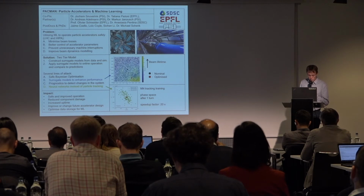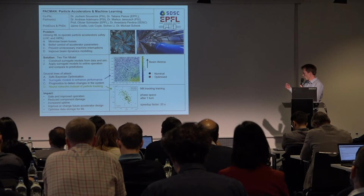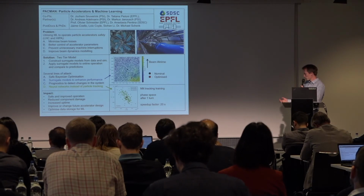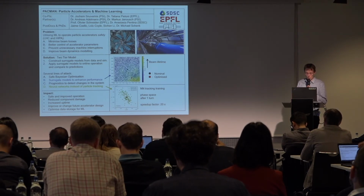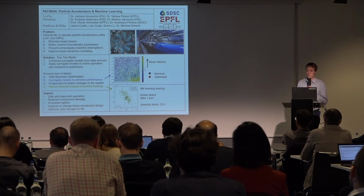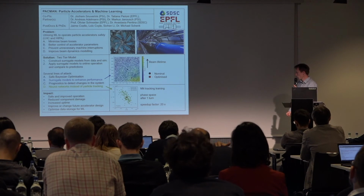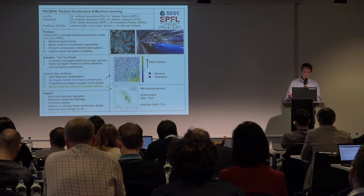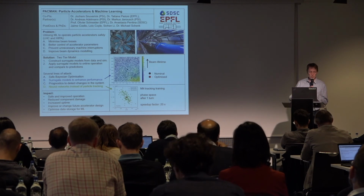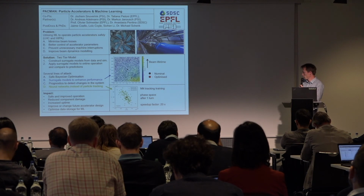And for the lower part of the picture, there is a neural network trained on a physics simulation, and it's actually performing in the same way as the physics simulation, but has a speed-up factor of 20, and this was only on a small accelerator with only 1 turn around. So if we do the same for larger accelerators, the speed-up factor will be even much larger.